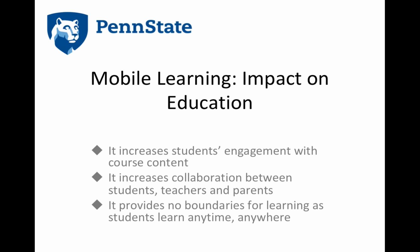And this would definitely impact the way students learn and, in general, education itself by increasing the students' engagement with course content, especially as they can access it anytime they want. It increases collaboration between students, teachers, and parents, and there are now apps that could facilitate collaboration and more capability to integrate the parents into the loop of communication so that parents can keep track of the improvements of their children. And it provides no boundaries for learning as students learn anytime, anywhere, like what's happening now in World Campus.